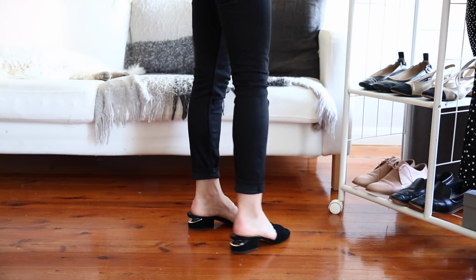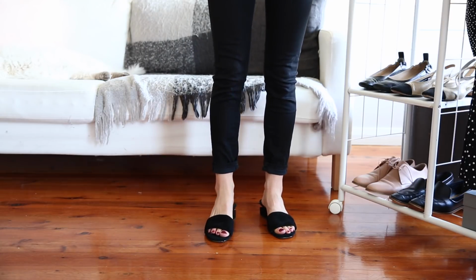And they've got a really nice, comfortable heel height, and I think that cutout detail does give them something extra. It makes them a little bit extra, I think, to other pairs of shoes.